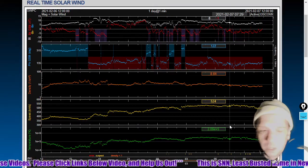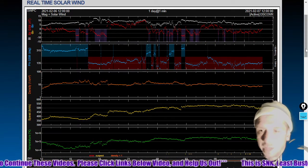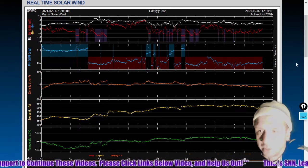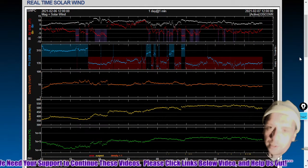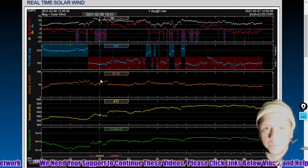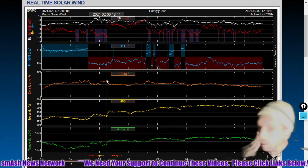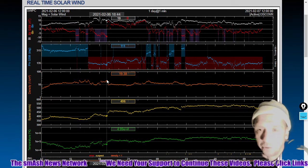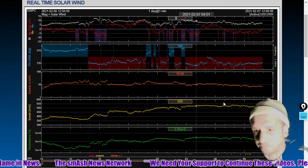Next, we'll look at the real-time solar wind. And we have seen geomagnetic storm conditions. The solar wind speed has actually subsided. I would expect this to come back up again, and NOAA would tend to agree with me on this. Solar wind density only reached just under 20 protons per cubic centimeter at the peak density before the high-speed portion of the coronal hole wind stream showed up.